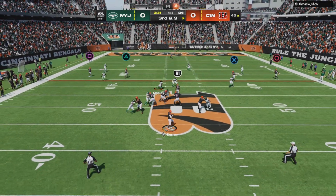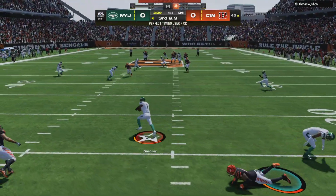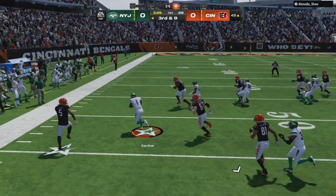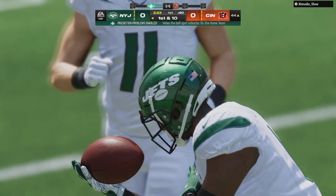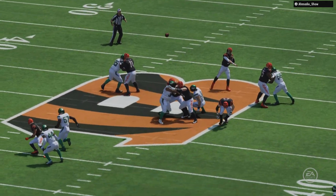Here's Burrow. All right, rifles one, and that's going to be intercepted. Sauce Gardner picks it off. And he'll take this across midfield and inside the 45. Not something you see very often from a quarterback of his caliber, an opening drive interception.